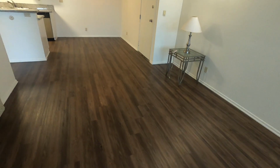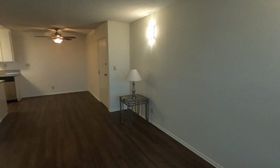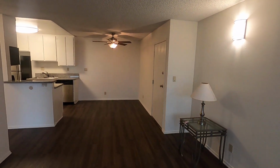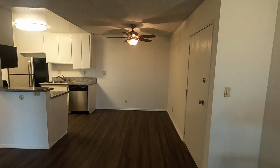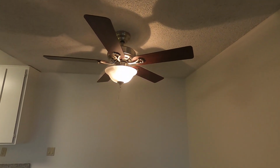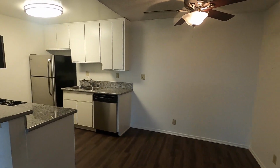This is a lower unit with hardwood floors, large living space, private patio, and air conditioning. There's a formal dining area with ceiling fan. And that leads straight into the kitchen.